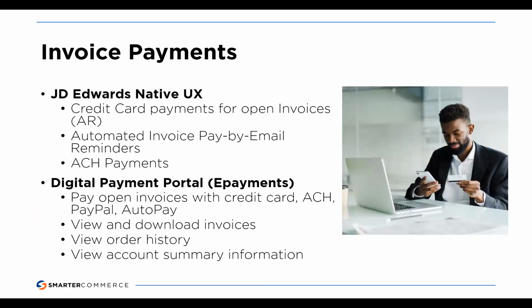Additionally, not only should your team be looking at a JD Edwards first solution on the sales order side, but there's also many advantages to taking a JD Edwards first approach towards invoice payments. And again, we're talking about accounts receivable collections personnel on the phone with a customer who's looking to pay an invoice. They can do that through an ACH transaction or through a credit card payment. And ultimately, the goal here is to keep that accounts receivable personnel natively within JD Edwards and process the entire invoice within JD Edwards.